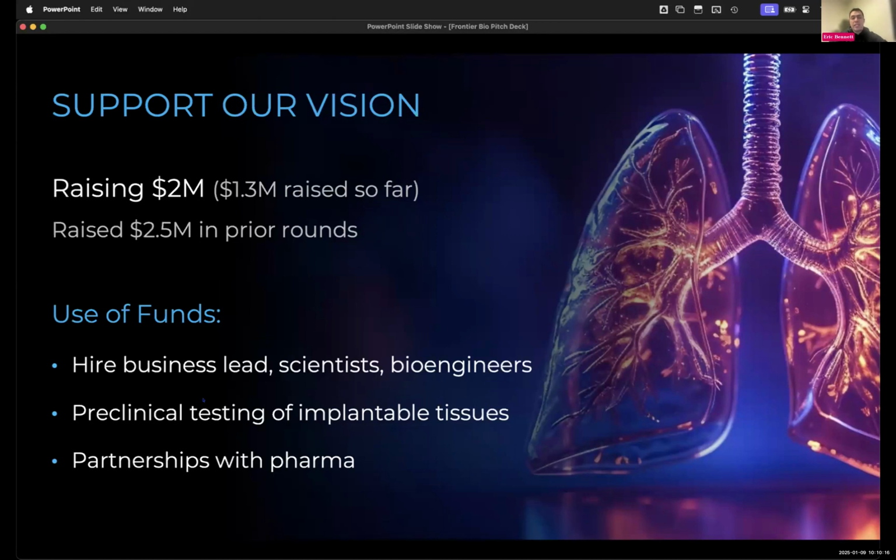We'll perform preclinical testing of our blood vessels. We're actually starting animal studies soon with Mayo Clinic. Our first animal studies will be at Mayo Clinic, and we'll get partnerships with pharma. The 5.5 million in sales so far is actually not with pharma. It's with medical device companies, government, other startups, neurotech companies as well.